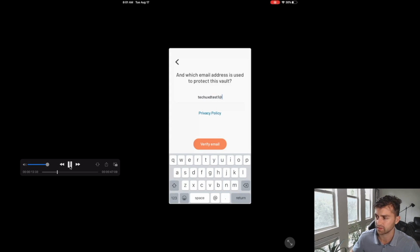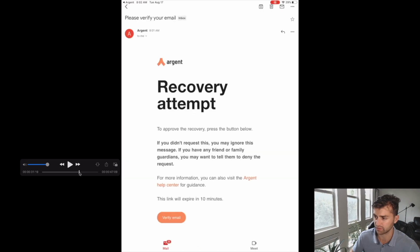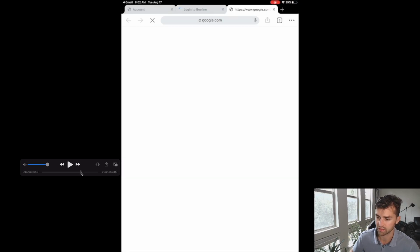Now, what happens is that the Guardian gets sent an email and gets notified that somebody is trying to initiate a recovery on this Argent wallet. Right now, the only Guardian is the default Argent Guardian, which is linked to my email address. So I get an email verification that there was a recovery attempt. To approve the recovery, press the button below. If you didn't request this, you may ignore this message, and basically the recovery won't be initiated.